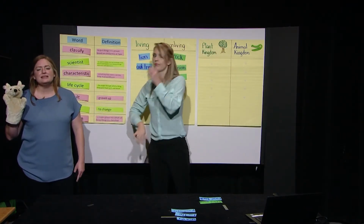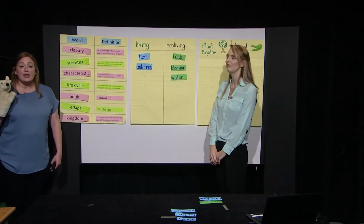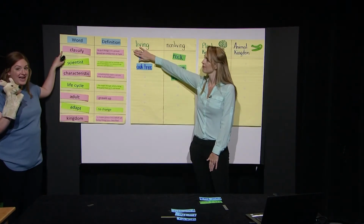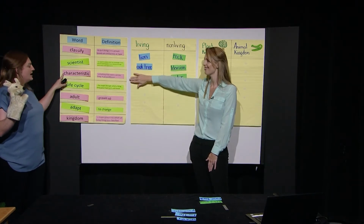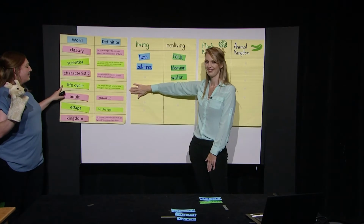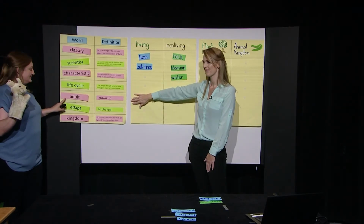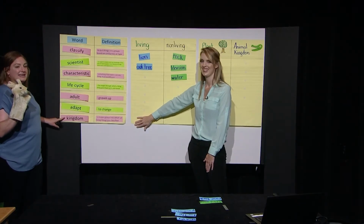Boys and girls, let's read our words one last time. I will read the word and you echo it back to me. Classify, scientist, characteristics, life cycle, adult, adapt, kingdom.